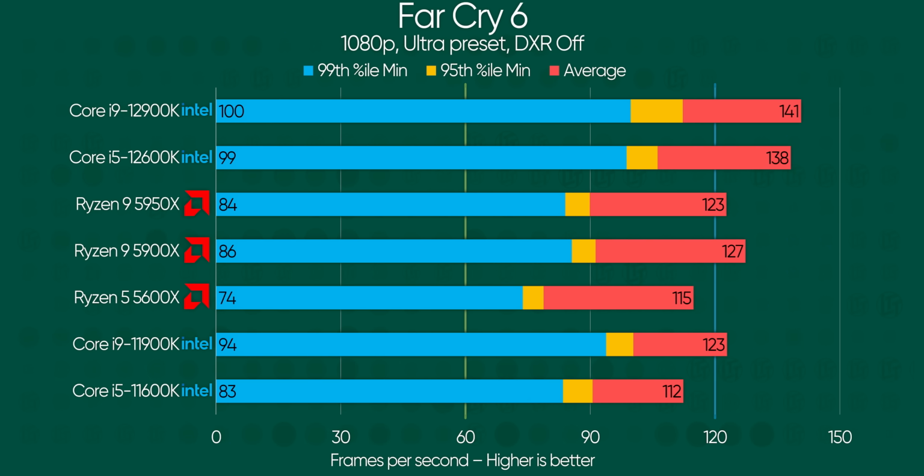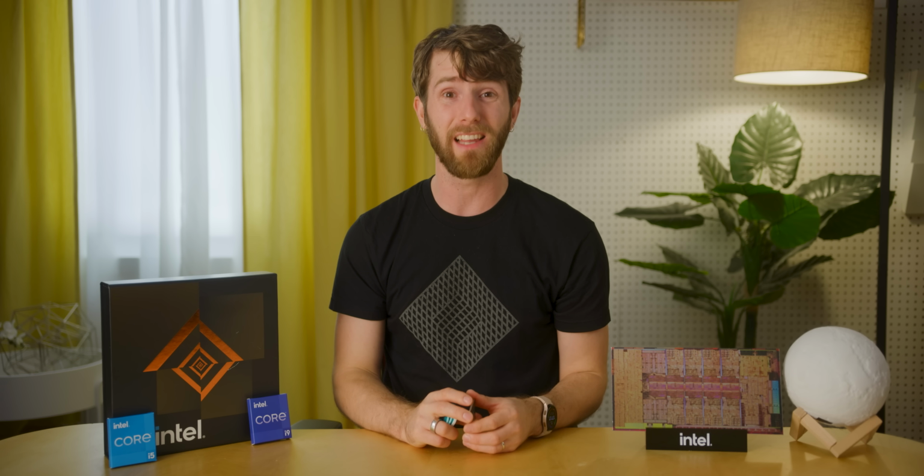It's paying off in Far Cry 6 too, with an even bigger lead. It is up to 25% faster than the competition and never dipped below 100 frames per second. And if you've been paying close attention to the graphs, the Core i5 has never been far behind, making life really difficult for our previous value gaming darling, the Ryzen 5 5600X.